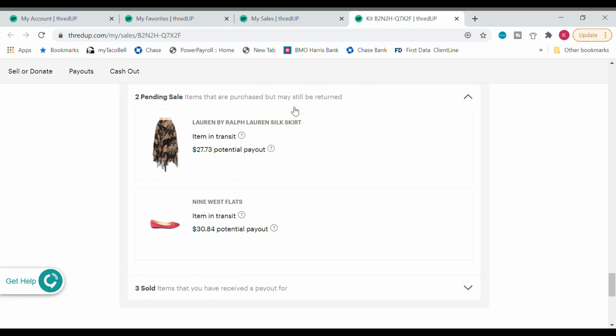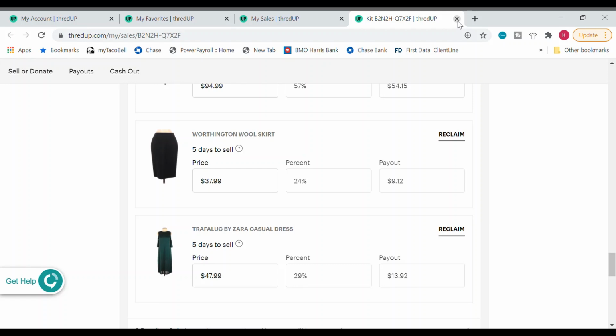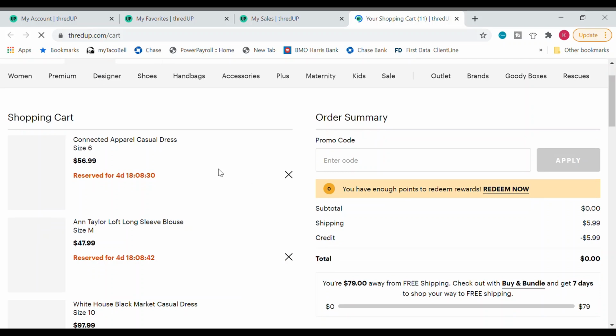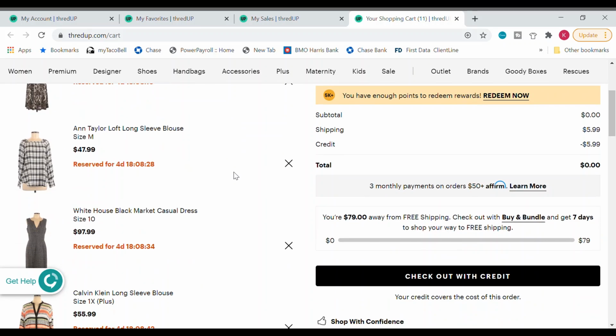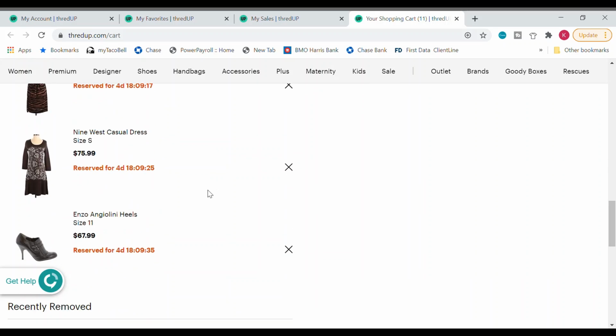All right. I said what we were going to look at, and I've already forgotten what I said I was going to look at. Oh, my cart. Here we go. My cart. I have 11 items. I had 14 this week. So I am telling you, it is really dwindling. I still have 4 days, and some of my items are at 5 and 6. On my last day, I'm going to collect those items early. I'm not going to go through and wait on them. I'll just collect on them early if they haven't sold within the next couple days.